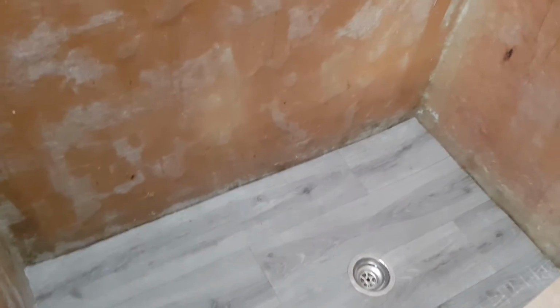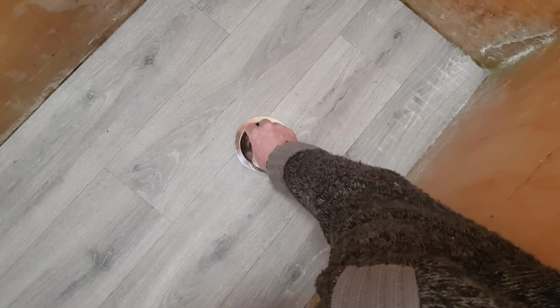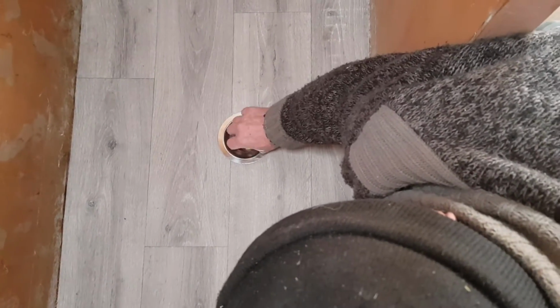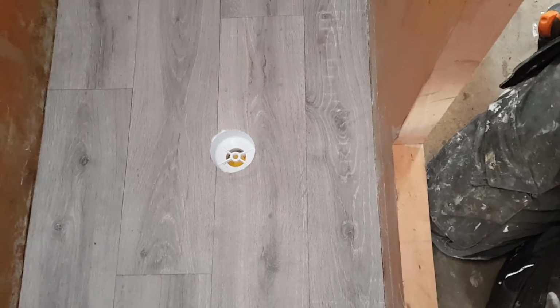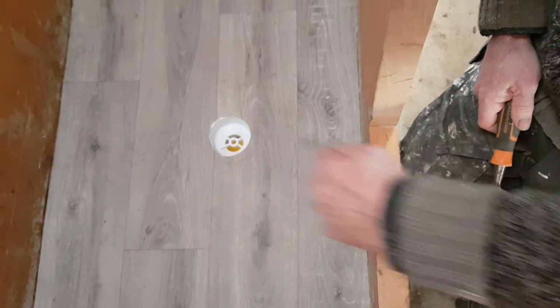And then what we can do is undo this baby. Come on, screw, so long. Okay, I'll undo that, and we can take that out. You can see where the trap is, and then what we're going to do is roll this one back, guys, spray it, and then put it back down, and we know it's in situ.